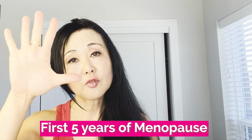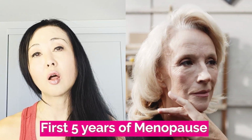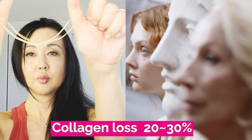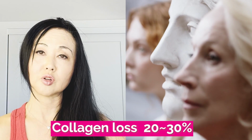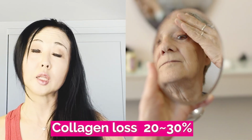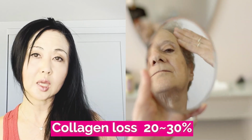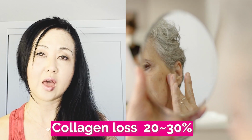Now, speaking of aging faster, the first 5 years of menopause, that is when a woman can experience collagen loss between 20 to 30%. And this is why a lot of women who come see me for treatment, they say it's as if they turned around and looked in the mirror and their lips got thinner, their cheeks became more sunken, and they just didn't have enough of that volume.